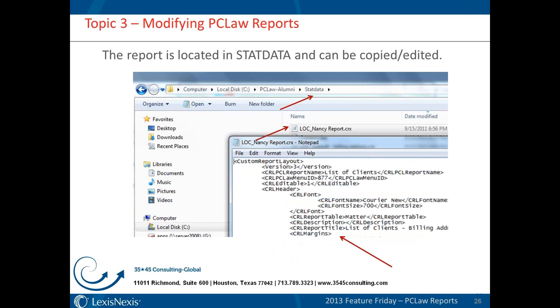Now, for those of you that may be a little bit more advanced, it is nice to know that really each one of those reports that we're working with and each custom report that we create is located in your stat data folder. It really is in a text format that you can go in and edit.